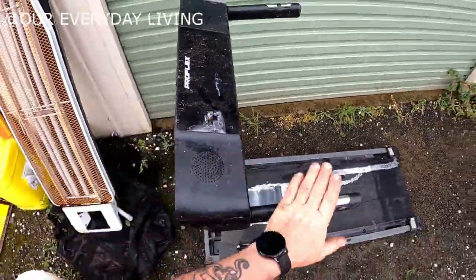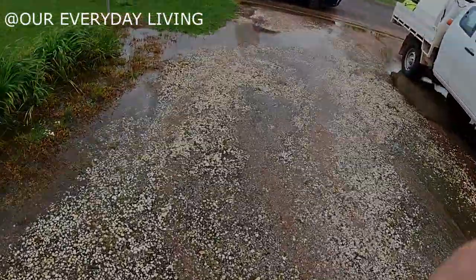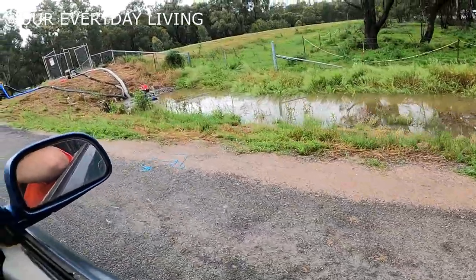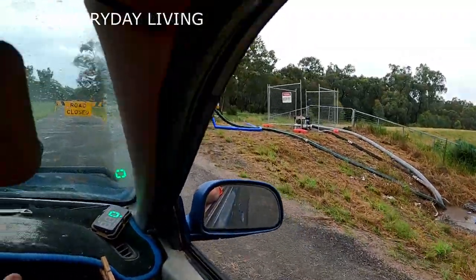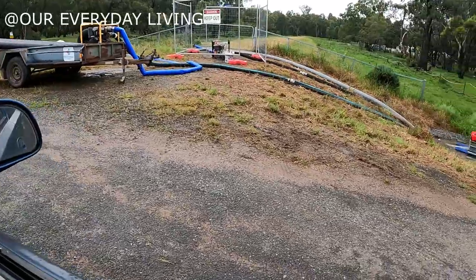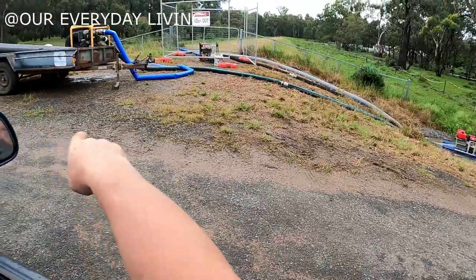Even set it up for him. Here we go. Good deed done. They got that much goddamn water, they're gonna pump it out of the town. Holy dooly. Got three pumps going. Well, that's not pushing much. Sucking air, that one.